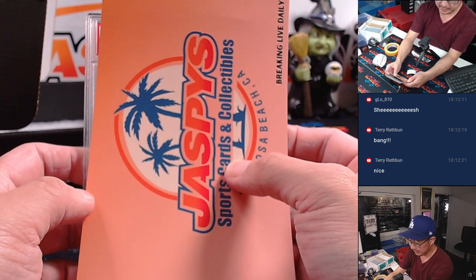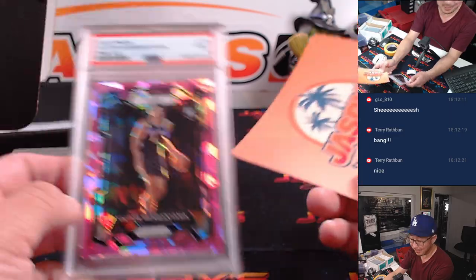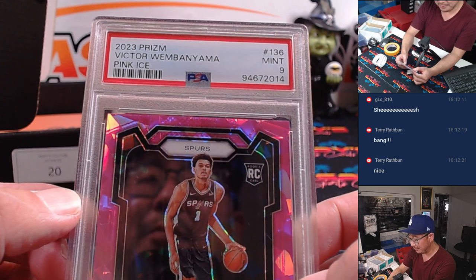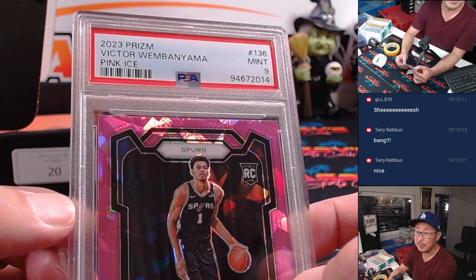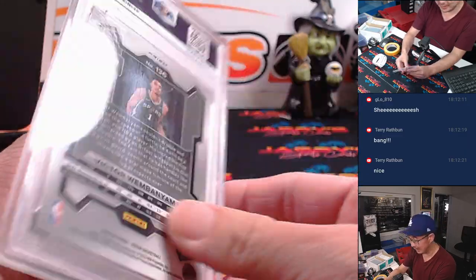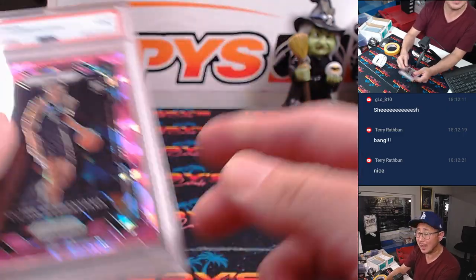All right, graded card. That's a good sign here. It is Victor Wembanyama. How about that? From 2023 Prism, Pink Ice, PSA 9. All right, a little consolation. Not the Wembanyama, but a Wembanyama.